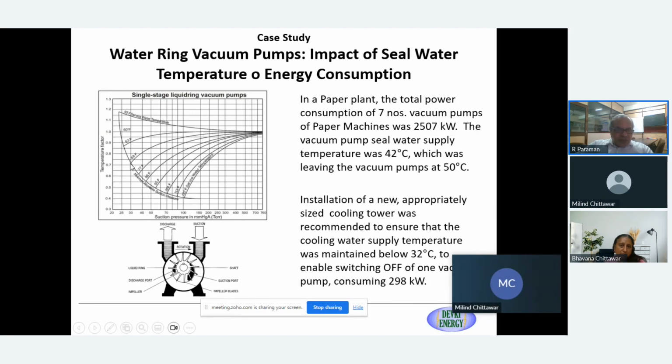Now, on these curves you see the temperature. These are in Fahrenheit. The data has been taken from a book which is possibly from the US, that's why everything is in Fahrenheit. One thing to observe over here is that as the temperature of the water seal increases, the temperature factor becomes lower and lower.